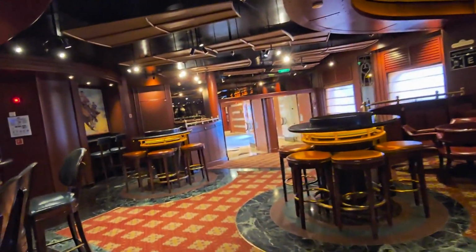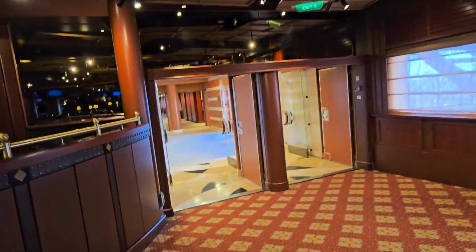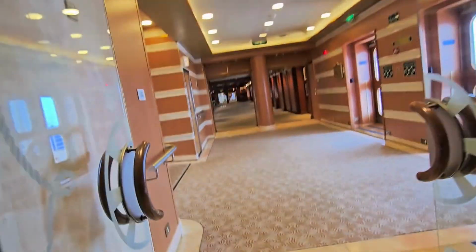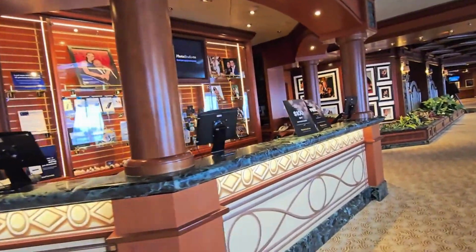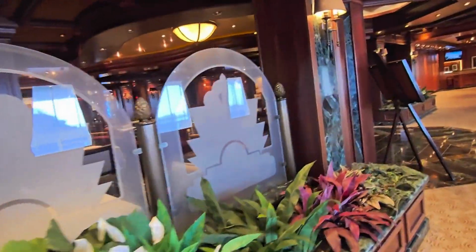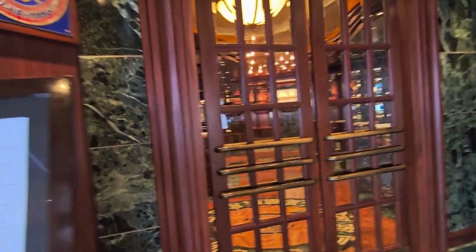So we'll go through here. Okay, so you go through here. Okay, so here's a little photo area here. Over here you have the Wheelhouse Bar. No, I'm sorry, you have the Crown Grill. As you can see, I haven't been in there.